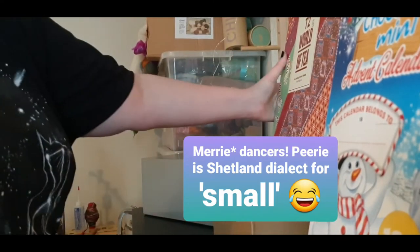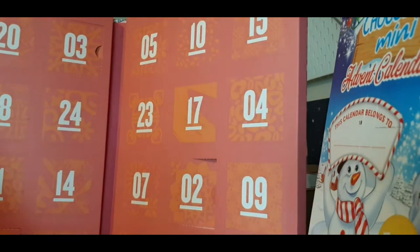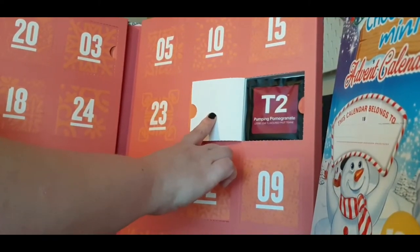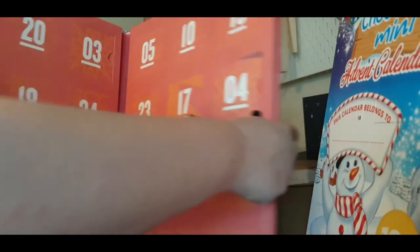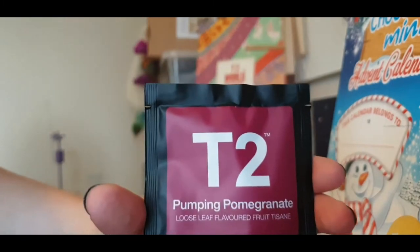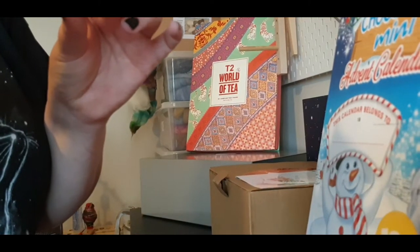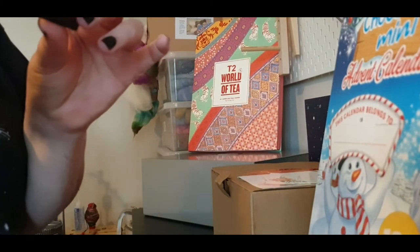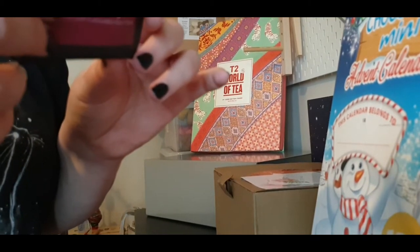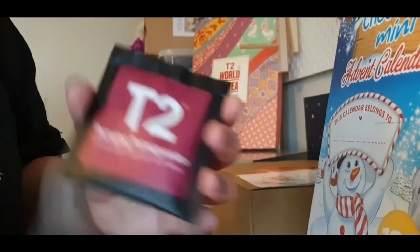Okay. Tea. Now. Ooh. Yes, perfect. Number four, please be something fun. Oh, that sounds amazing. Pumping pomegranate. The essence of the Grand Bazaar Istanbul, a sweet, tangy and mystical flavour. This tea will take you on a flavour journey with its many surprises. One sachet per cup, 3 to 5 minutes. Enjoy, perfect on its own. I love fruit tisanes, so that's going to be very nice later on.